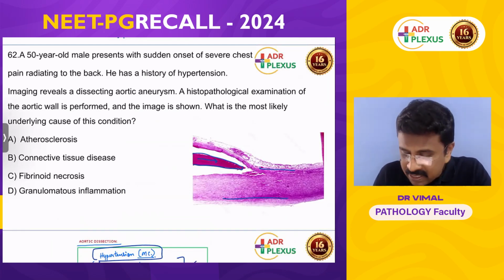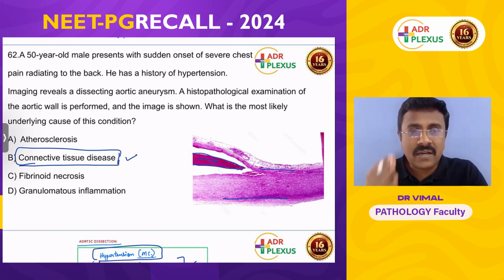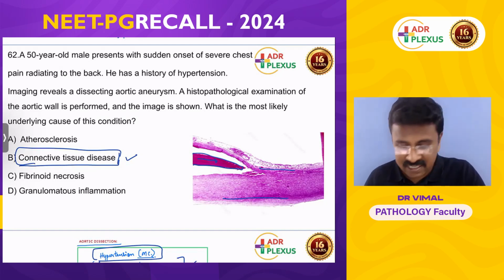So connective tissue disease is the most appropriate option, because please remember, atherosclerosis dissection never occurs, because atherosclerosis is actually a fibrosis. So the dissection doesn't occur there. And fibrinoid necrosis is associated with vasculitis, and granulomatous inflammation will not fit in here. So the option here is connective tissue disease.